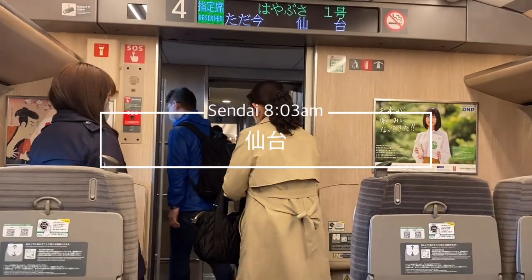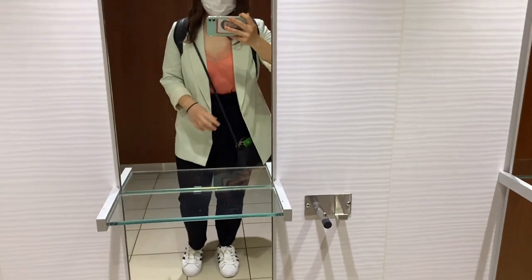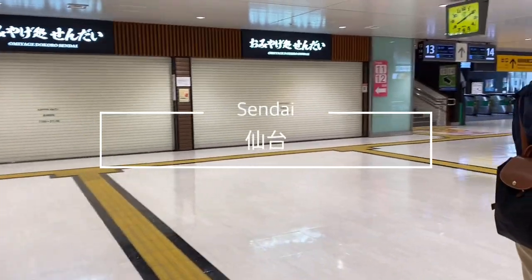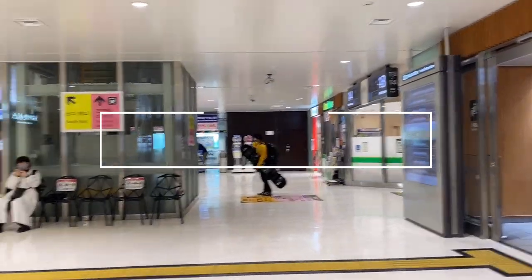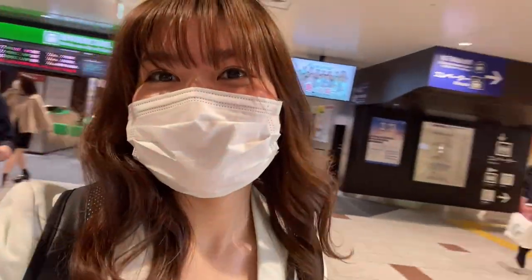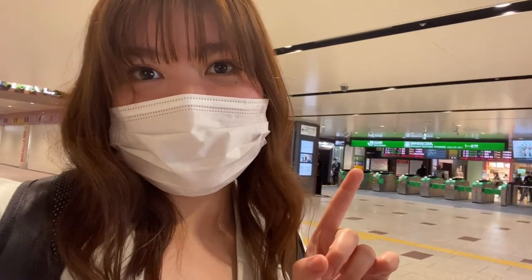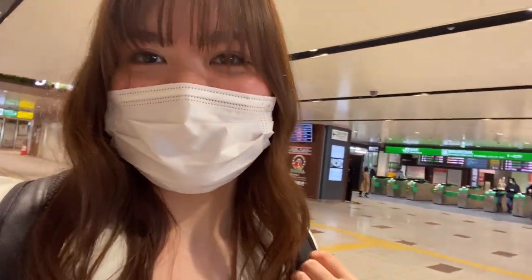So we arrived in Sendai, but first, toilet. Well, to be fair, there is a toilet inside the train, I just didn't want to use it. First, we are going to our hotel, which is the 9h capsule hotel, to leave our things. So we're gonna walk 20 minutes from the station. So let's go.